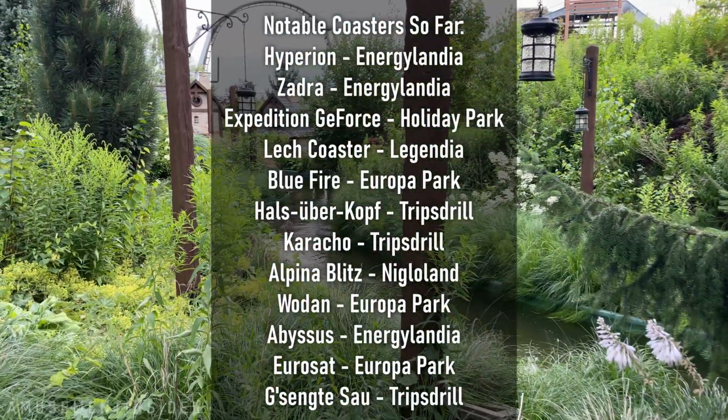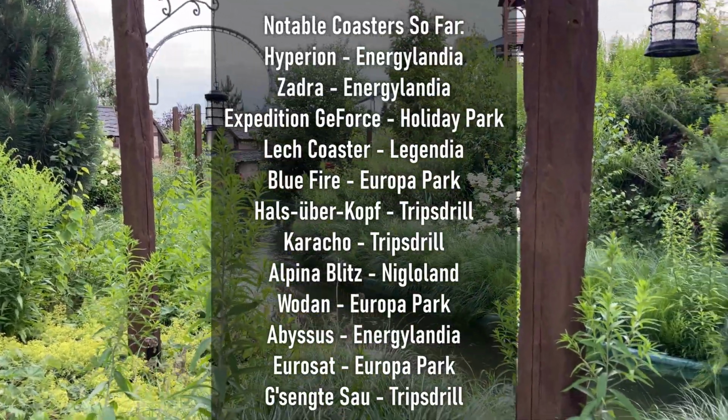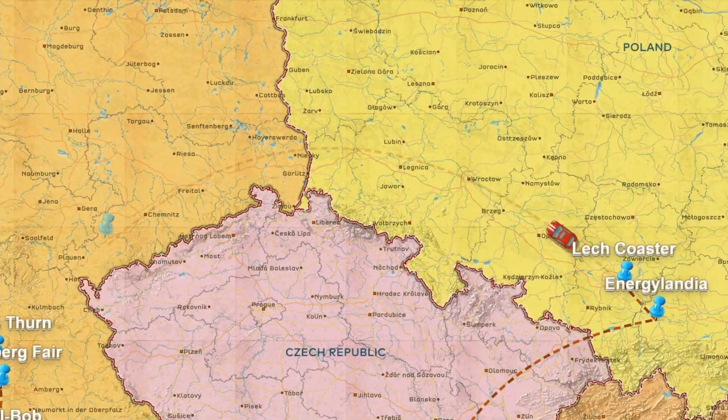So that was it. This was just a very short stop to this smaller theme park, but it was worth it, and we would continue now out of Poland and back into Germany as we head back west.